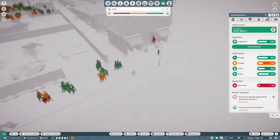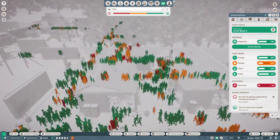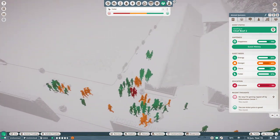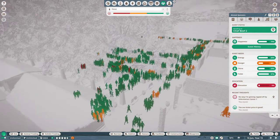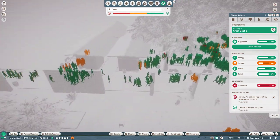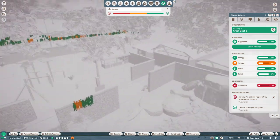So, it looks like we need another toilet. We have one here, and we have one at the entrance. It would appear that we need another one over here, even though I think we have one here. So we need another toilet. Thirst, looks like we're doing okay. We don't really have any red. We put in some additional stuff over here last time. Hunger, we're definitely doing well.